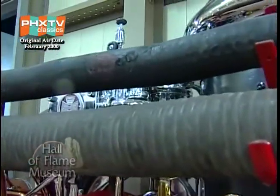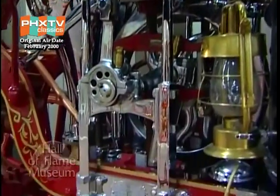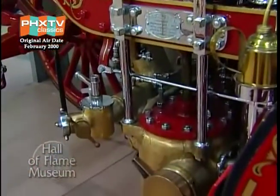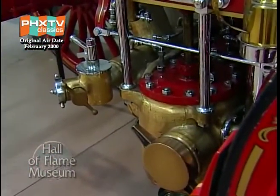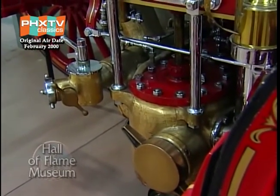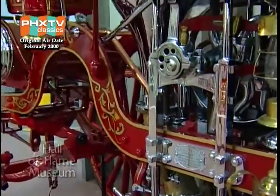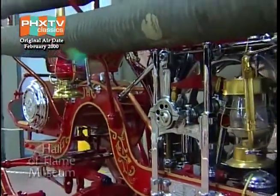The steam from the boiler runs those engines, and in turn the engines drive a flywheel and a crankshaft and operate a pump, a very large pump down on the bottom. It can pump 750 gallons of water a minute, which is about the capacity of a modern European fire engine. It's about half the capacity of a typical modern American fire engine.